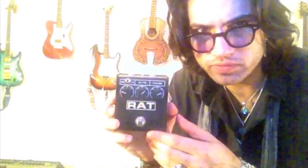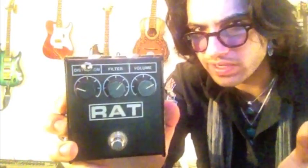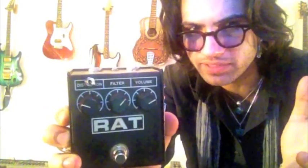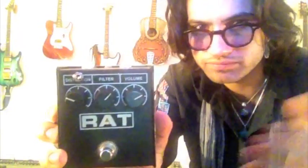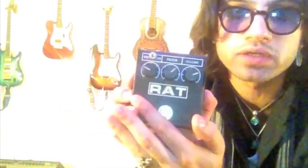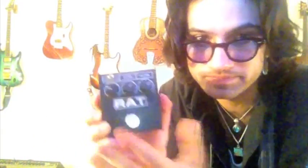Okay, so here I've got my Rat, and hopefully you can see the drive is usually at about 9 to 10 o'clock, 10 maybe. The filter is about there, about 1 o'clock, and about 2 o'clock for my volume. So that's the Rat settings.